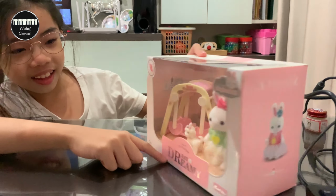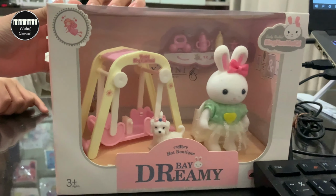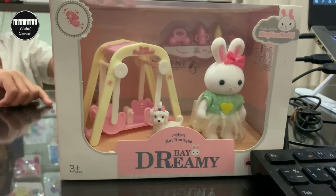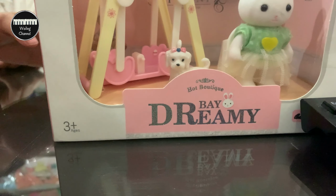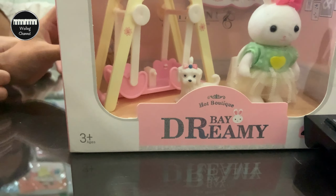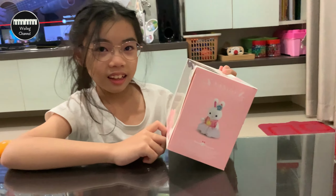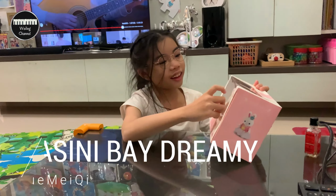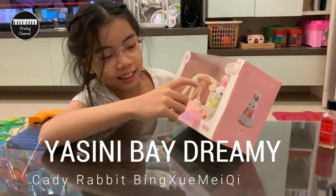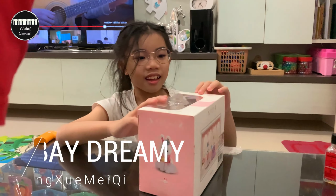Papa said open in front. Oh, this one is quite famous now because Ini likes this toy. It's a rabbit toy. They are called Bear Dreamy. Okay, so actually this one is a collection. You remember last time on Ini's birthday we went to Central Pattaya. She went to the toy department and bought one. You can refer to our YouTube link.